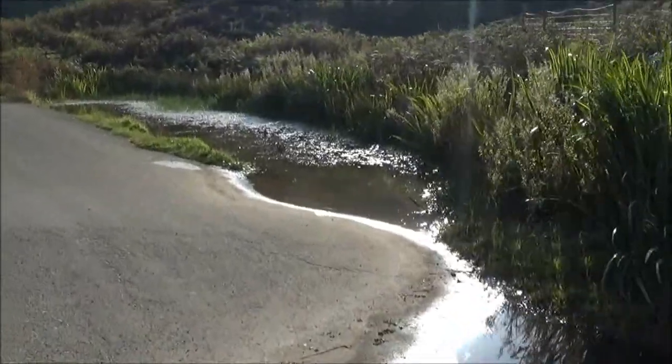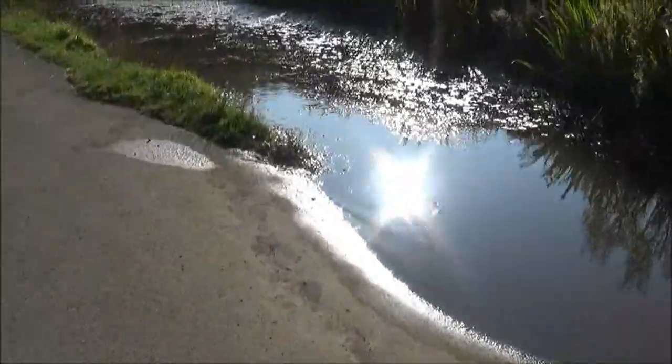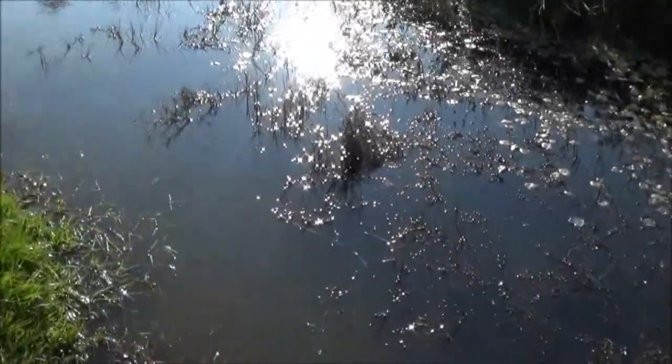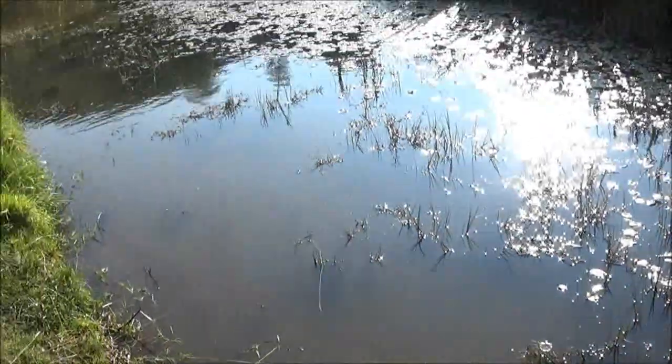Little pretty pond over here. I just said to Lauren, do you want to go in? She said no. It looks quite deep really though, don't it? Yeah. Look. Oh yeah, it does look deep. I'm not putting my foot in that.